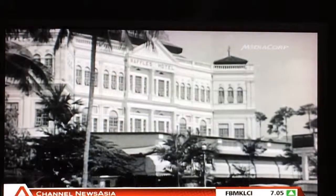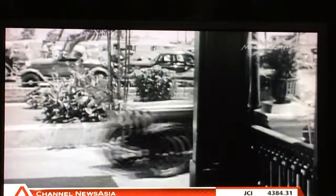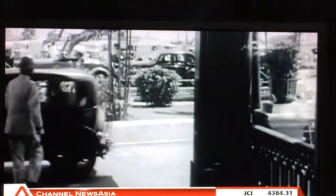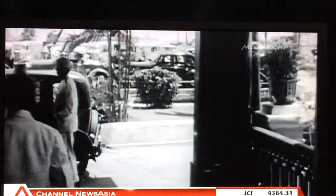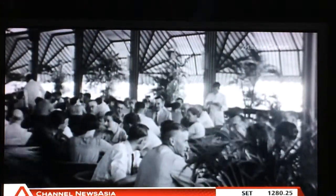A gathering place is Raffles Hotel, one of the most renowned hostelries in the East. At tiffin time, the midday meal hour, the veranda of this well-known rendezvous is always crowded with those who come to enjoy cooling drinks, fine music, and pleasant companionship.